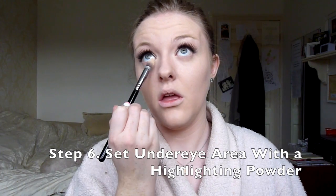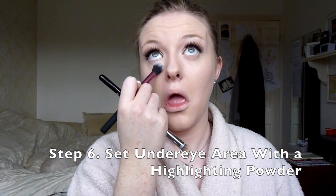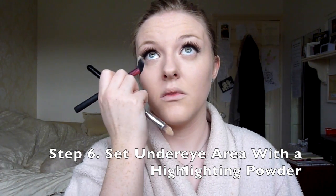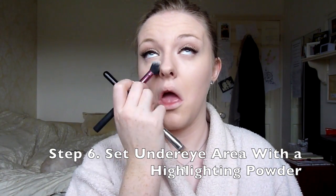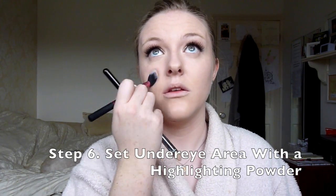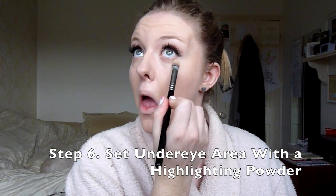Under eye creasing is always a concern, especially with me. I load up a powder brush ready to set my underneath eye area. So on this brush today, I'm using the Anastasia Beverly Hills powder. I use the vanilla and the banana shade mixed together. It makes the perfect combination to highlight underneath my eyes.